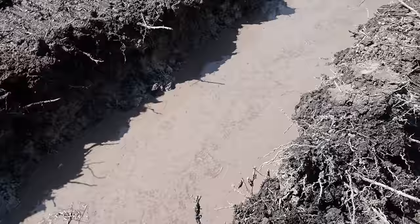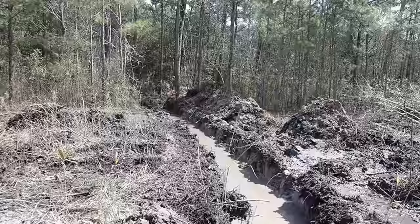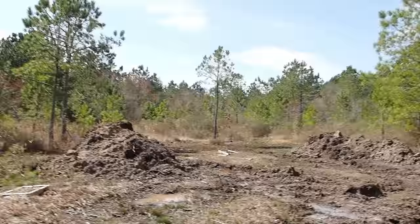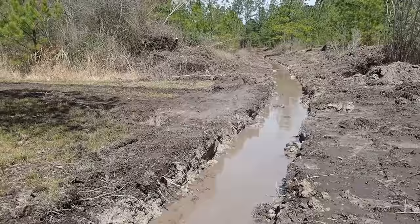Look at how much water is flowing out of here. That's where I started first thing this morning. I'm gonna go up here to the ditch where I tied into it. Still pouring in up there, draining all that from back in there. And that's the ditch I just dug going all the way up there to the road.